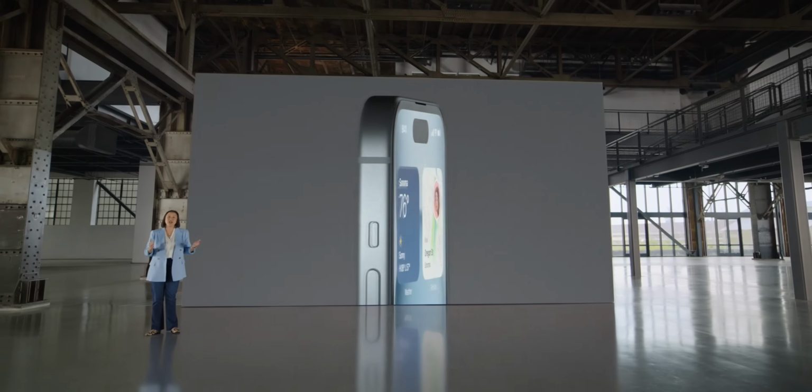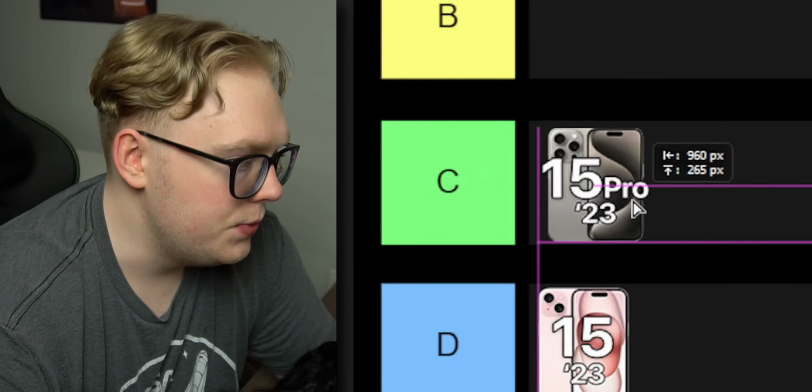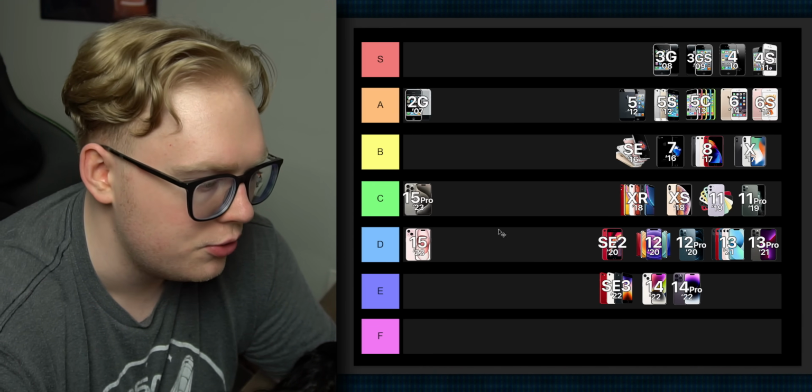I think it's a decent phone to buy right now, but in terms of the entire iPhone lineup, I don't think it's anything special. As for the 15 Pro, the 15 Pro is a hard one to judge, especially right away, because the thing is, the 15 Pro actually didn't change much from the 14 Pro.